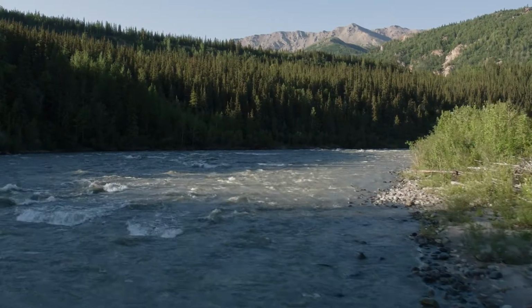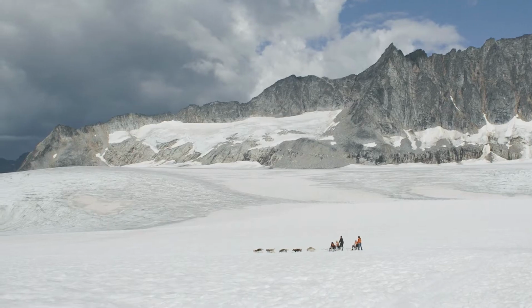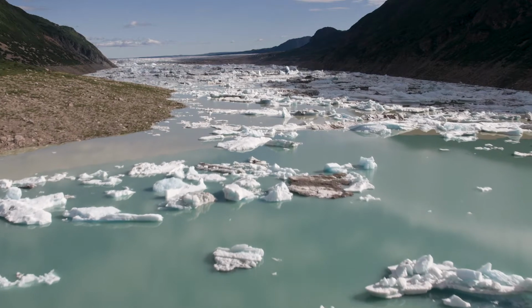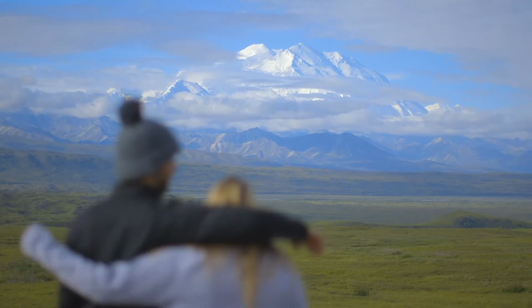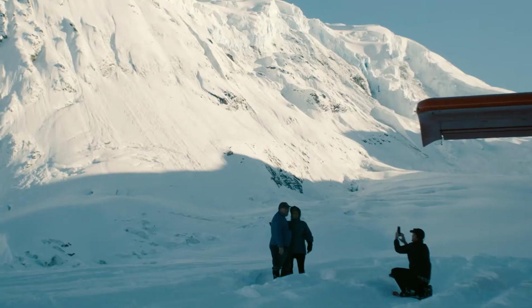We've been showing visitors this amazing place for more than 70 years. And honestly, nobody is more qualified than Holland America Line to deliver the ultimate Denali guest experience. It's no surprise that Denali is the #1 reason our guests are inspired to venture deep into Alaska's wild interior.